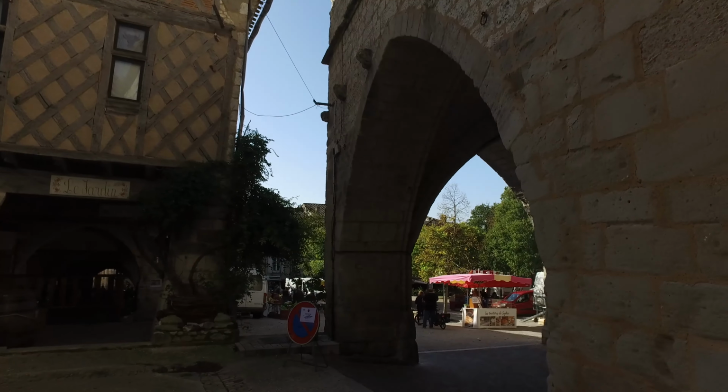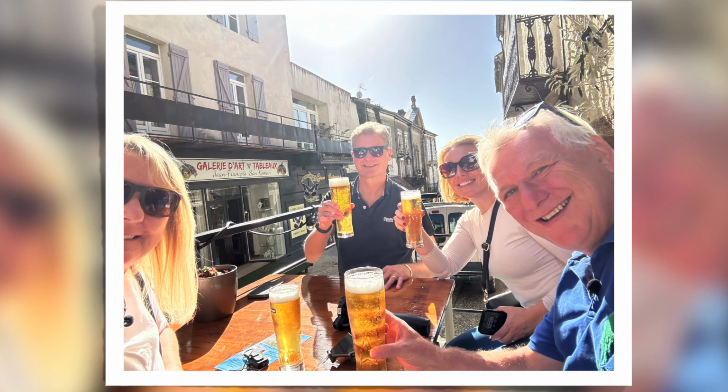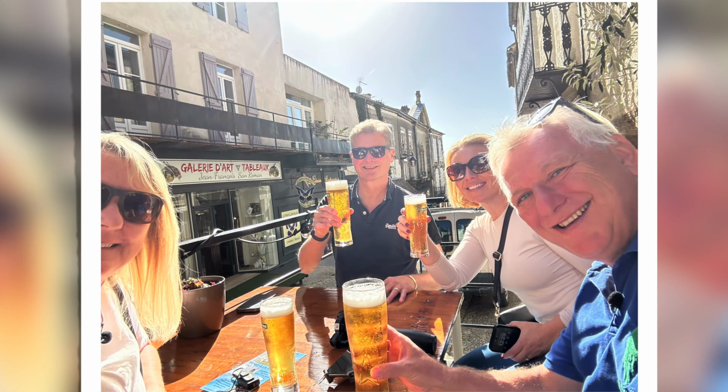It's November, but still 24 degrees, making a stroll through these medieval streets thirsty work. So it's time for a quick beer ahead of the next Brocantes.